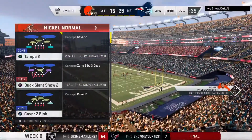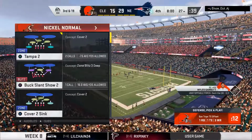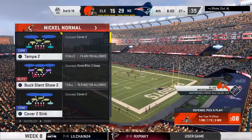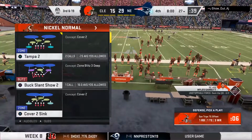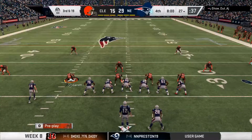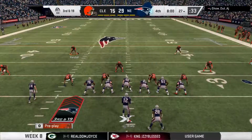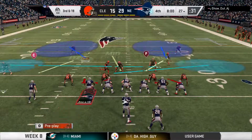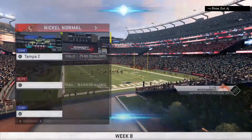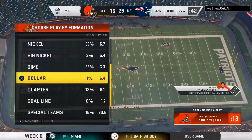Back now in Foxborough. We get set for the 4th quarter. Patriots have the lead. They also have the football. And it looks like a nickel set now for the Browns on 3rd down. Now the Browns will use the first of their 3 timeouts. That'll leave them with 2 remaining. We'll be back after this.